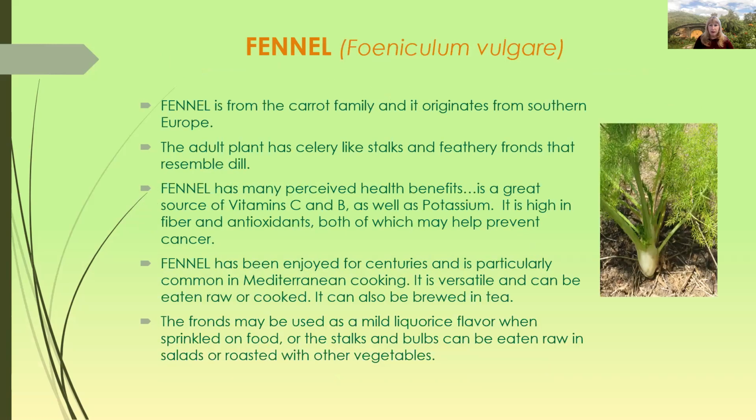Fennel is the second kind of herb we're going to plant. It's from the carrot family. It originates in southern Europe. The adult plant has celery-like stalks and feathery fronds that resemble dill. Fennel has been perceived to having many health benefits. It's a great source of vitamin C and B as well as potassium. It's high in fiber and antioxidants, both of which may help prevent cancer.